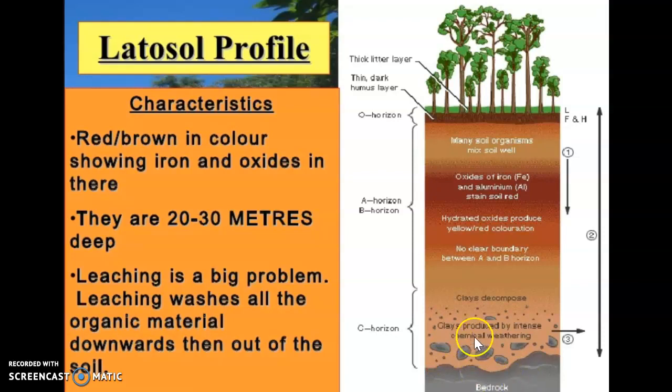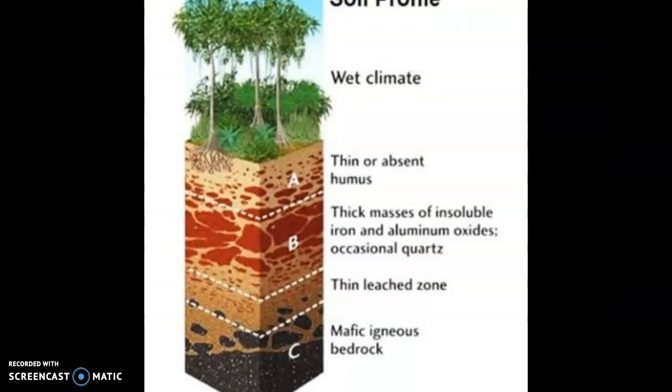All right, and that is the reason why you have clays and other unconsolidated fine weathered materials just above the bedrock structure as well. This is in fact another view, another angle. You can look at it from a different perspective. Thin or absent humus content because of the quick, rapid absorption.